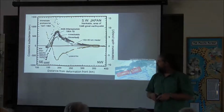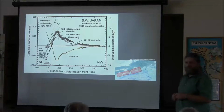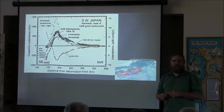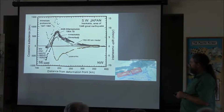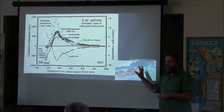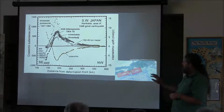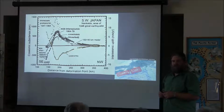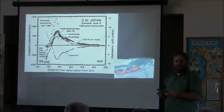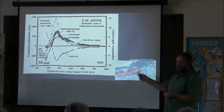So in 1944, 1946, so here's Tokyo, this is Japan. In 1944 and 1946, there were some large subduction zone earthquakes, magnitude 8.5 earthquakes, something like what we might see here. Japan is the land of earthquakes. They've been studying earthquakes for centuries. They have a long record of earthquakes. So 1944, 1946 really inspired them to start spending millions of dollars a year on studying earthquakes. And this is some of the first evidence that we have for the earthquake cycle.